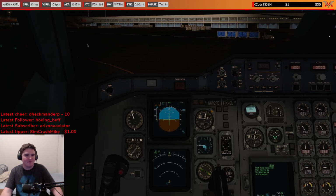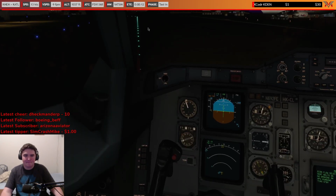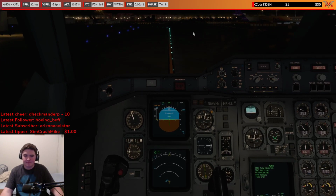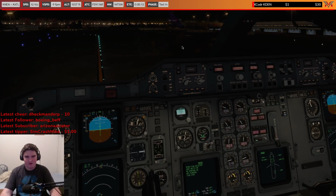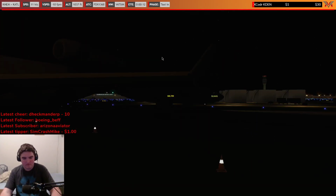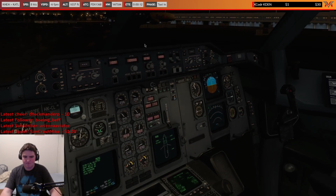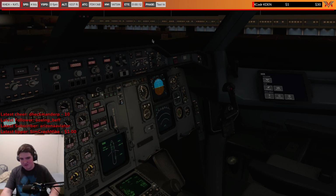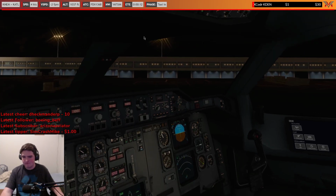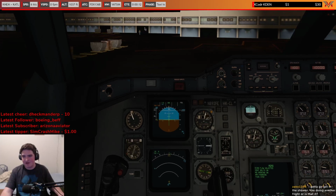Park next to this MD-11 here. I can turn the transponder off. Gates are red too. I mean, if you guys want me to do back to Memphis, we can.